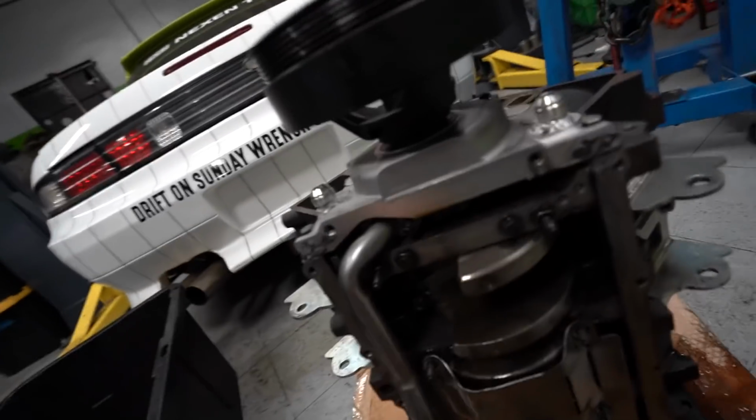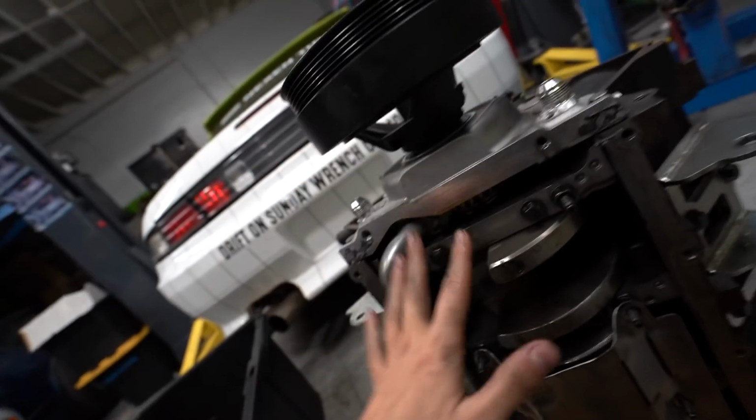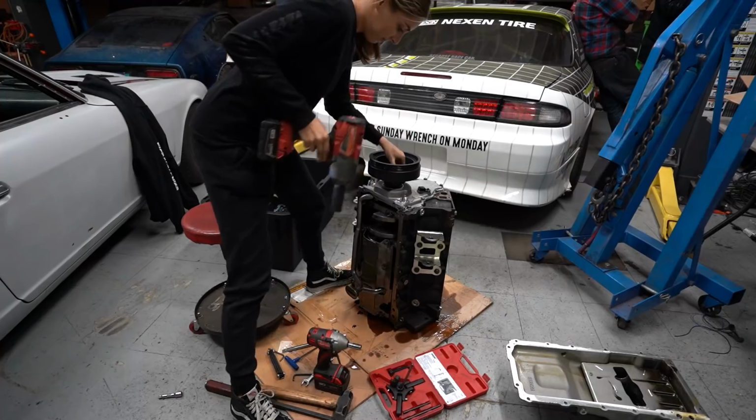As you would expect it to be, but we don't have the right Allen key for this, and it's Loctited to hell. So what we're gonna do is take the pulley off, take the cover off, and we're gonna heat this and then try to bust that out, and then we'll continue with everything else.